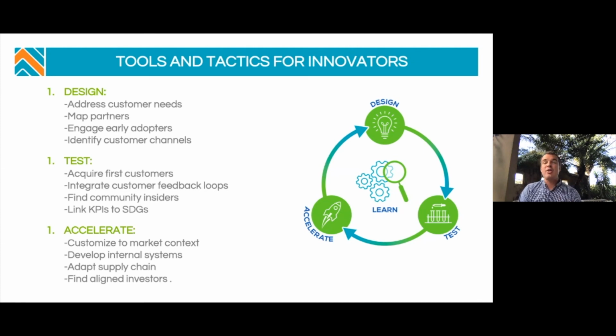And last, how do you actually get to your customers? What are your marketing channels? Are they using Facebook? Is it more word of mouth? Is it face-to-face? Are there certain days where everyone comes together? Thinking through those is really important to the local context.